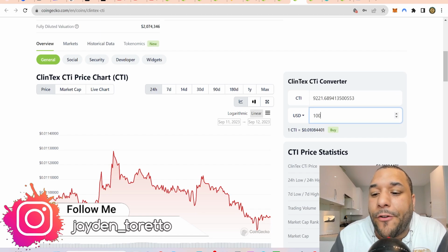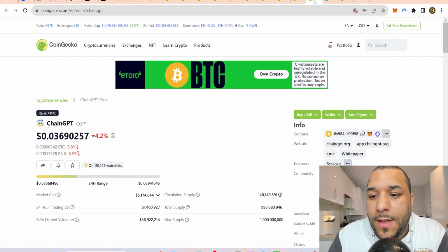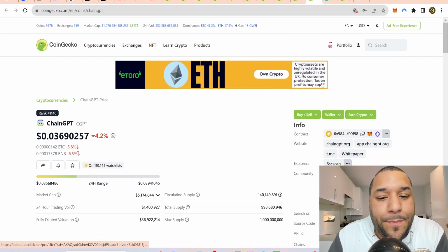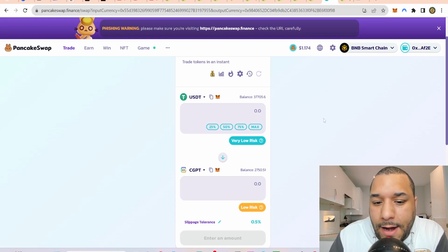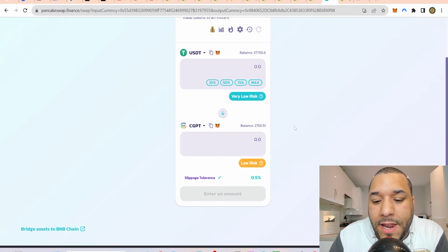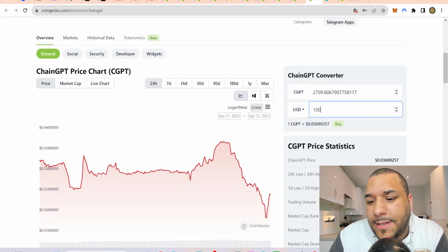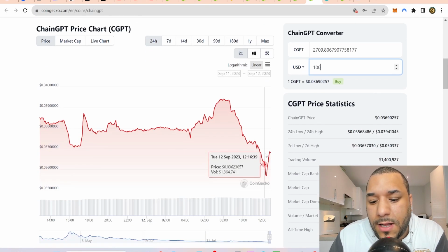9,221 coins is what you'll get for $100 on CTI Clintex, right? And then I've got here Chain GPT, which, if you wanted to buy over here on PancakeSwap, you can see I just got 2,750 there, which worked out to about $100 worth. So what, did I just buy before the crash?